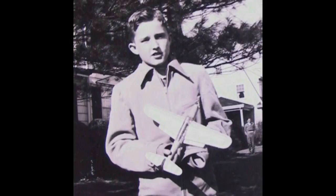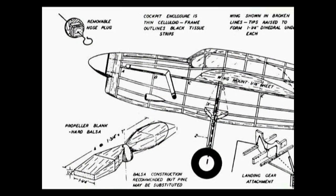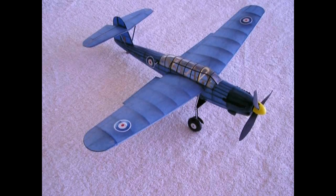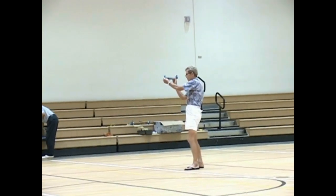By 1943, my father's work with the OSRD had taken us to Needham, Massachusetts, and here I built this Earl Stahl Fairey Barracuda without noticing that the beautifully drawn plan was supposed to be enlarged to the size of his Defiant. It didn't fly then, but the small rebuild from 1979 is one of my best flyers.